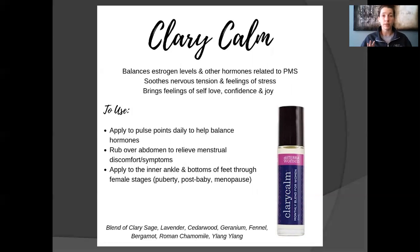Okay, so Clary Calm. If you want all over support with your hormones, Clary Calm is where it's at. It is this roller ball. It is a mix of, oh gosh, there's a ton of essential oils, and a lot of the ones that we're talking about. So ylang ylang is in this, cedar wood, frankincense. Gosh, I can't even think of all the others.